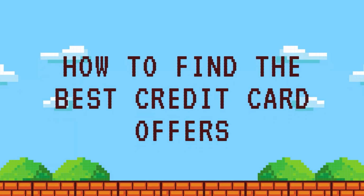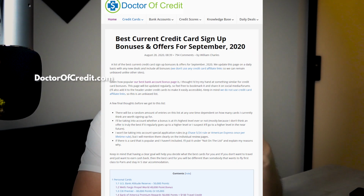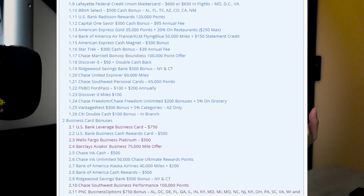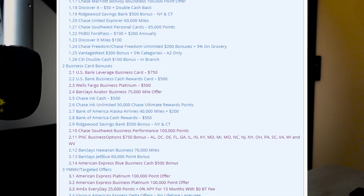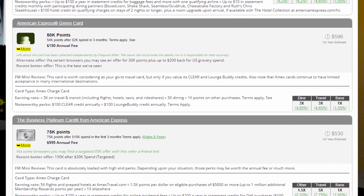How to find the best credit card bonuses. There are two websites that are my favorite. I love Frequent Miler and Doctor of Credit. They have a pretty good listing of all types of credit cards, what they offer, what the churning rate is, what are the requirements, and a lot of different data points. These two credit card sites I trust the most because they don't really pump credit cards. They just tell you all the offers, your options, and even though they do get a commission on some of the cards, they don't put those commissions before the best value.